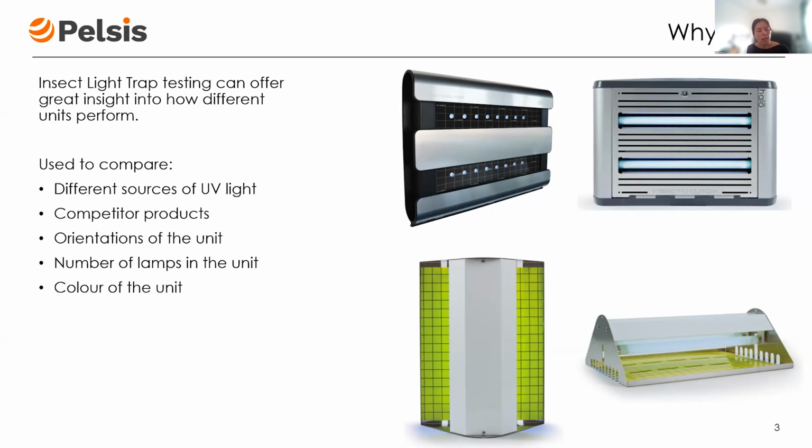So how does the fly catch change with the number of lamps in the unit? Of course, we want them to be as efficient as possible in the amount of light they produce and the running energy costs. But actually, in a big area which is brightly lit, we're going to need more lamps in the unit or maybe a higher light output from the unit.